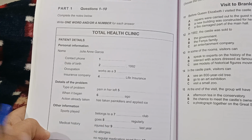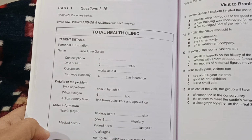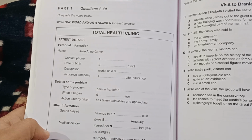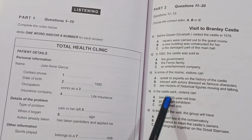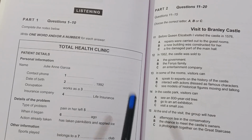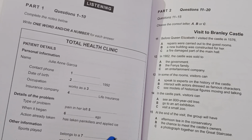Do this and do the repetitions again and again. After completing 4 or 5 tests, only passage 1 or part 1, then listen to it again. After completing the 4 tests, then move to your part 2, then part 3, part 4, and repeatedly listen. In this way you will get a better understanding.